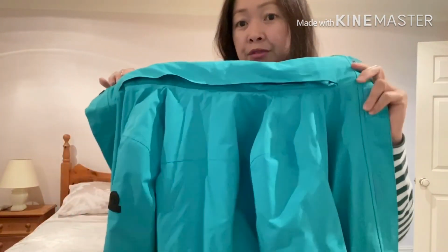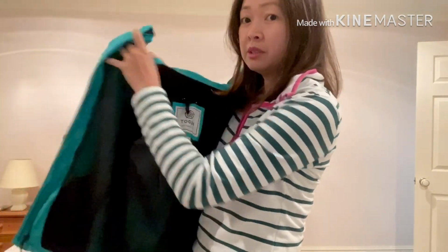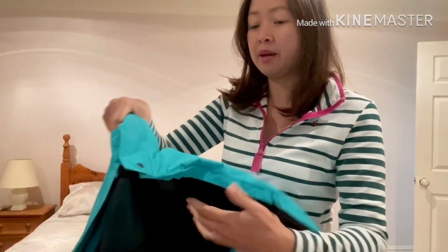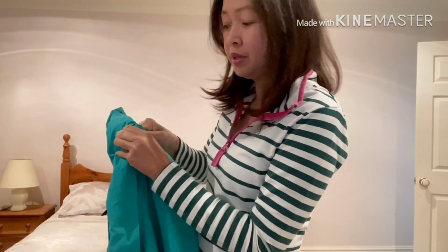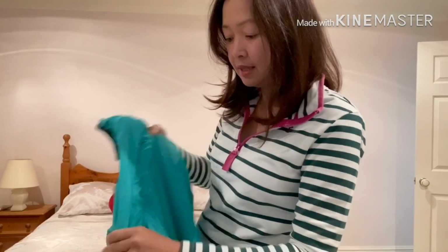This is a waterproof coat. So just in case, breathable. Importante is breathable daw siya. Mababasa yan sa mga label. And then I can open the hood. Or I can release the hood. So in case it's gonna rain.